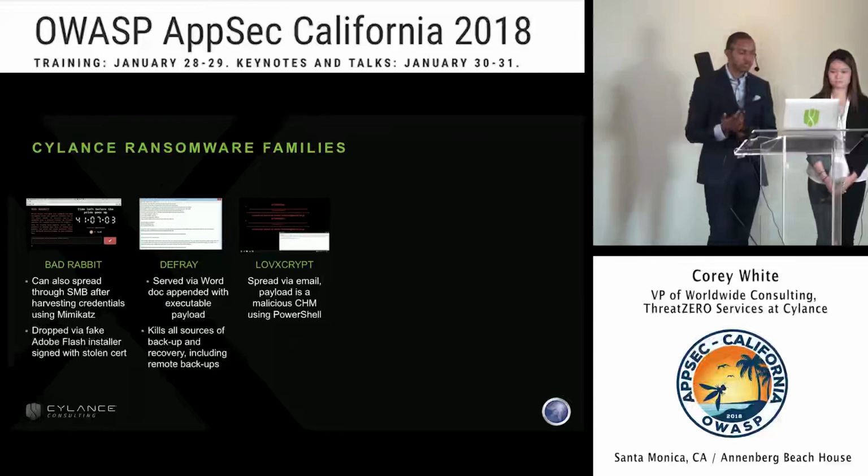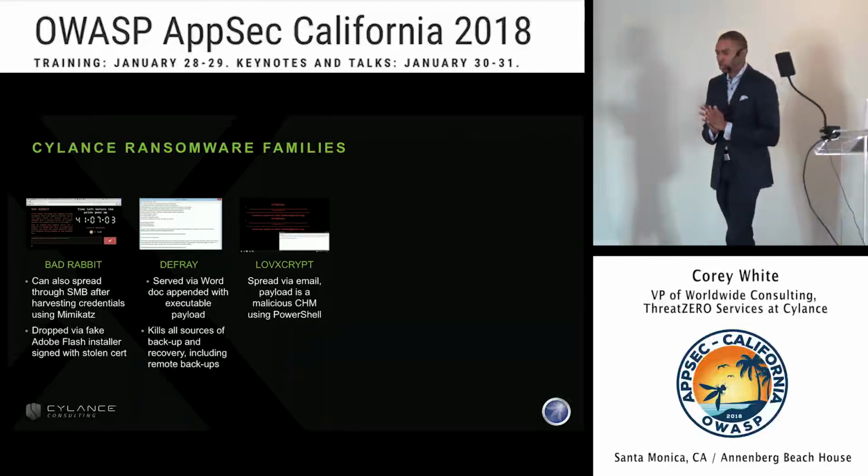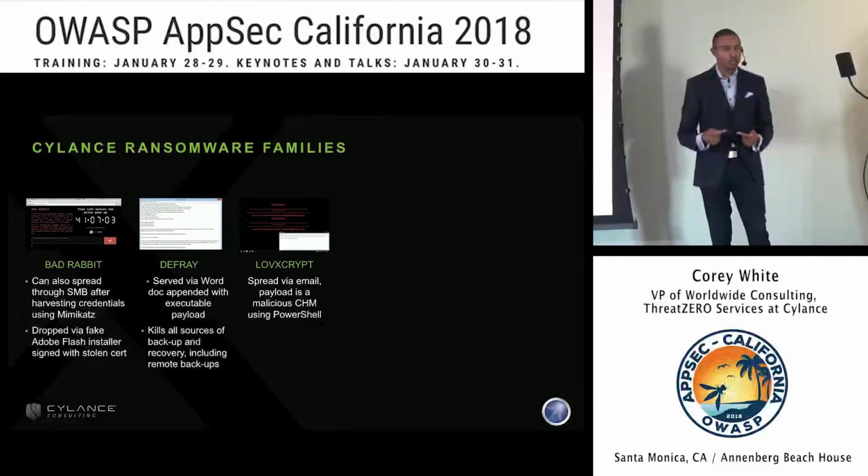LoveCrypt. This uses a malicious CHM file and PowerShell. People think about malicious executables as being bad, but if you're not looking at PowerShell as an attack vector, that is something that is built into Windows. It's enabled on every single machine. I don't need to create an executable. I can actually script my ransomware in PowerShell and do just as much damage.